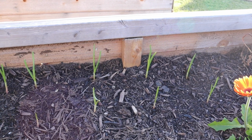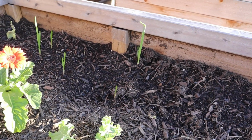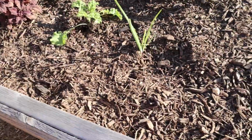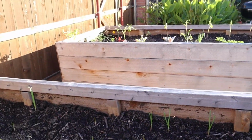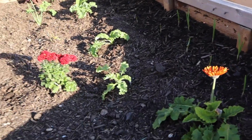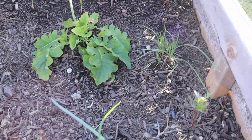Then all along here is garlic that I purchased from a bulb. One bulb is all I needed, but I think I got 2 bulbs, and it's my first time growing garlic, so I'm looking forward to that in the spring. And then along this side, I purchased elephant garlic, but this hasn't come up yet, and this was about 2 weeks ago when I planted the garlic bulbs.